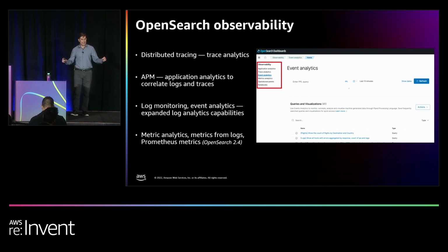We've now expanded that and made it a full observability plugin that can cover logs, metrics, and traces. And we've got enhanced capabilities for additional ways of analyzing log data. I'll give you more details about that, as well as metric data.